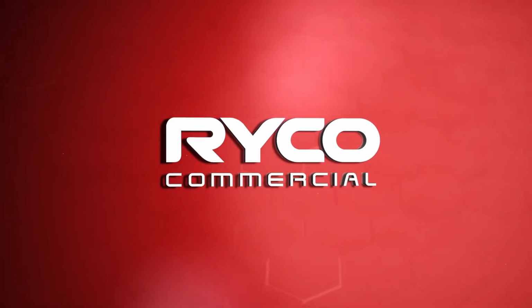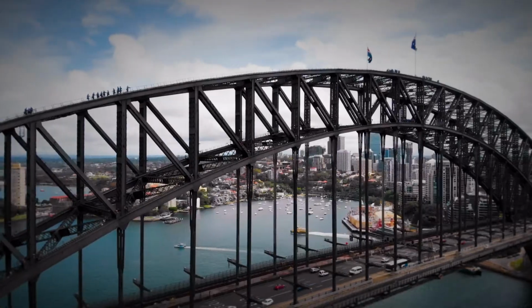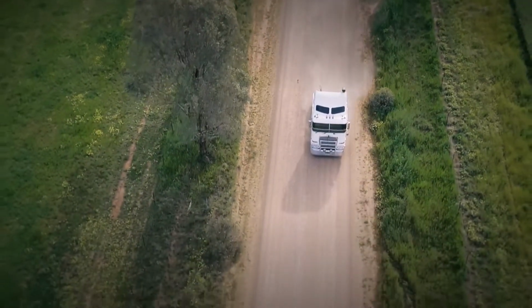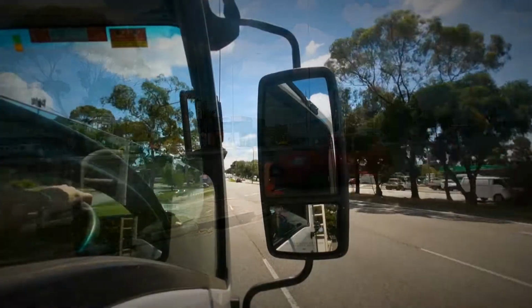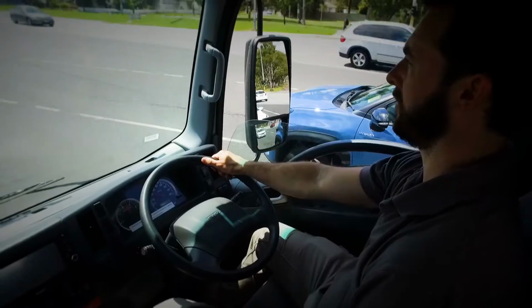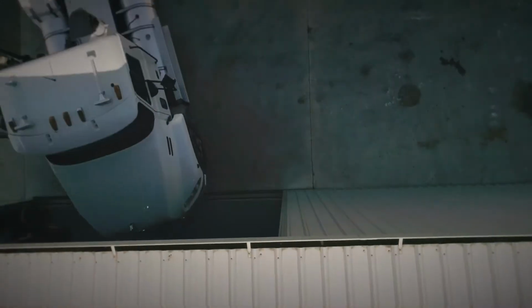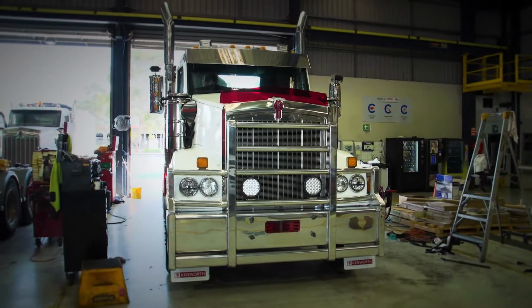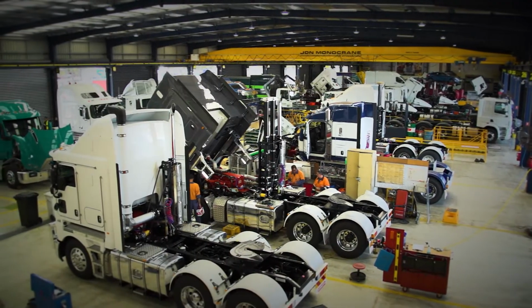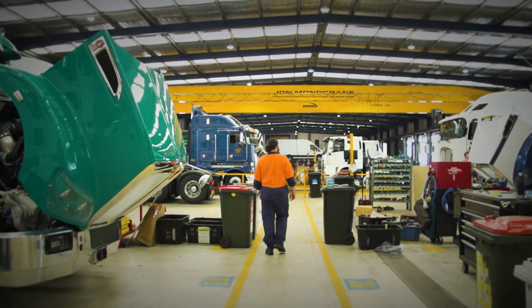There's a hard-working fleet of trucks on our Australian roads, linking our regions, towns and cities. Their wheels turning keeps Australia moving. In our suburban and metro areas, there's an equally hard-working fleet of smaller trucks. When they do stop, it's typically for maintenance. And across Australia, there is an extensive network of diesel and commercial service workshops keeping these trucks on the road.